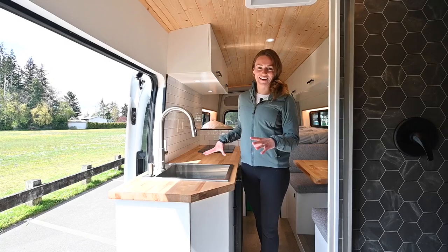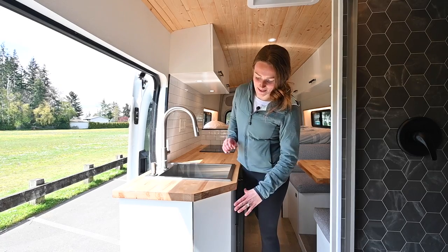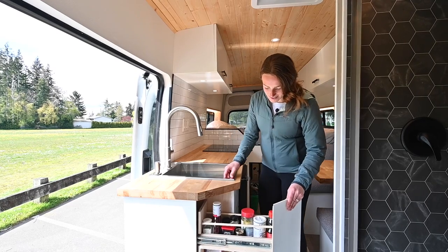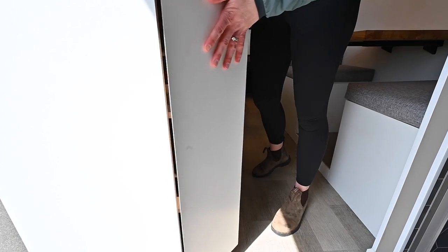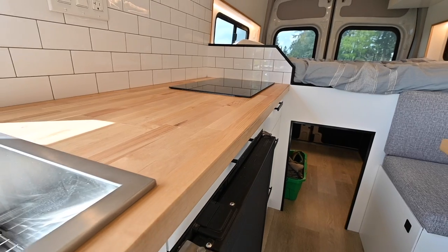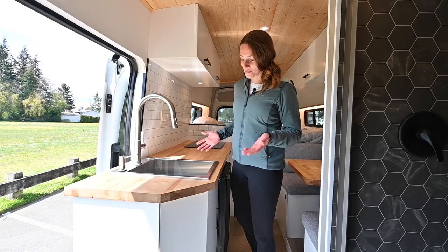This is our kitchen area. We really wanted a large kitchen just to make meal preparation very easy. We made the base cabinet all out of Baltic birch. This is one of our features that we quite like, our spice rack and dry goods area, the push to open slider. For our counter, we chose the butcher block countertop. We feel like it just ties in with the wood of the ceiling and also the dinette very nicely. It just kind of makes it all look very cohesive, and gives it that homey vibe.